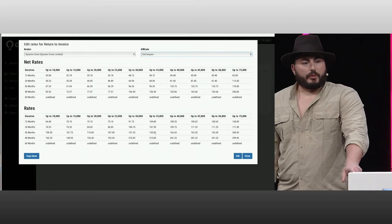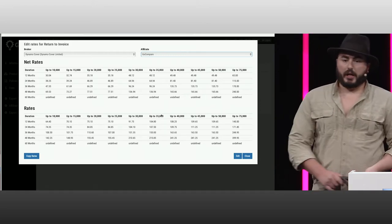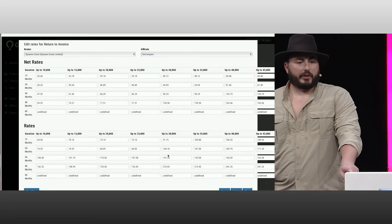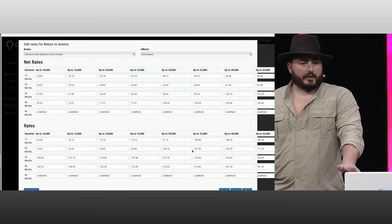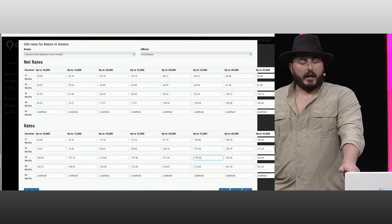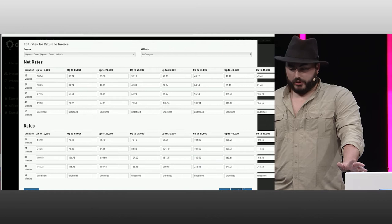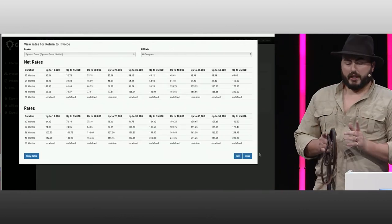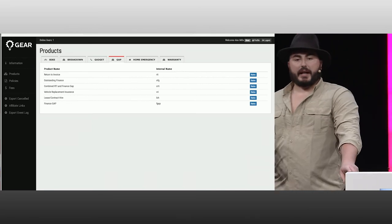So what I can then do is find that specific risk whereby I want to increase my competitive edge. So I'll simply click edit here. I will then find the cell which is related to the price. So we're looking for, I think, £35,000 worth of cover over 36 months. And here I'm just entering a new price of £149.50. Press update, press close.